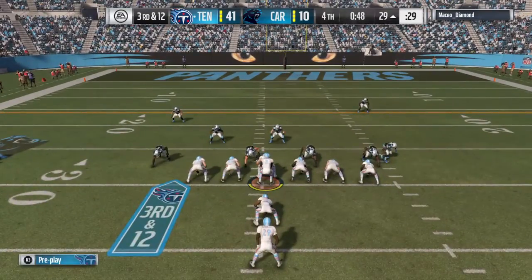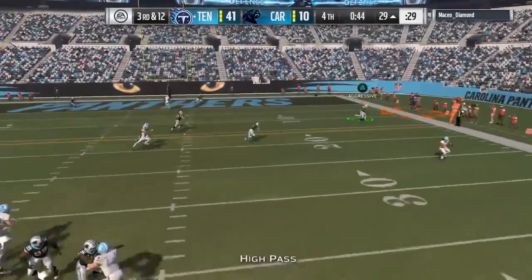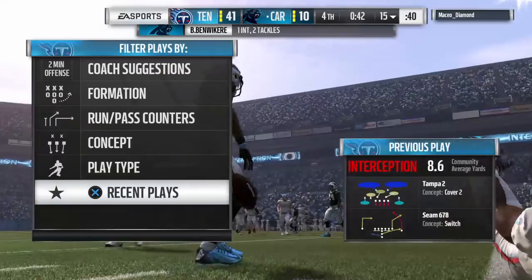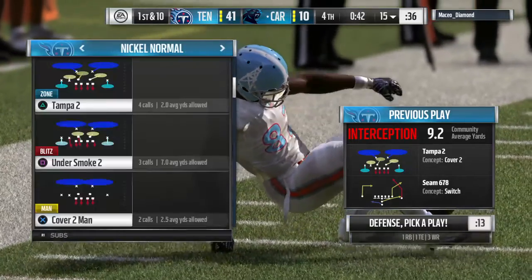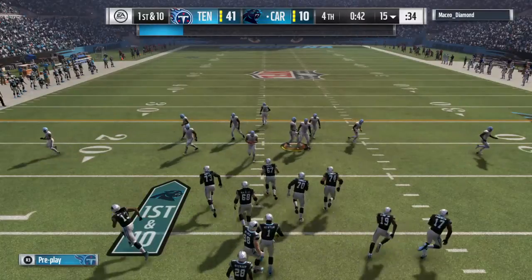So now a 3rd and 12 with an extra defender here in the secondary. A nickel look. Deep drop. A fight for the football, and it's intercepted. A great read, and it's picked off. And a big turnover there as his guys will get the football back. Carolina getting set to take the field. They are just obviously getting shellacked here in this one, Charles.